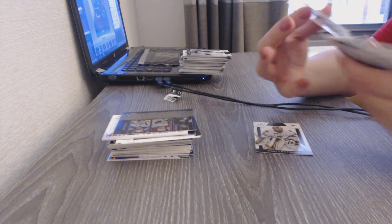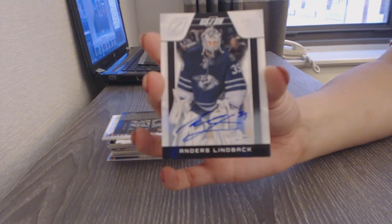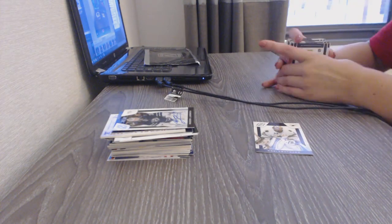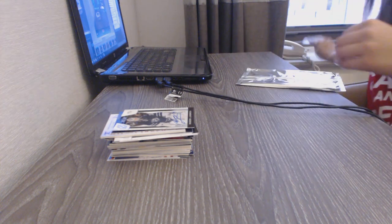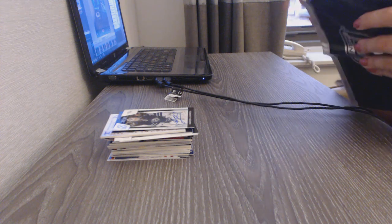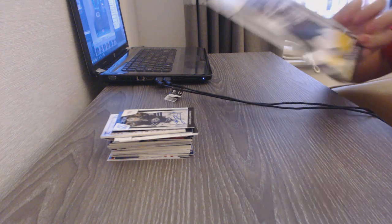And an autograph for the Nashville Predators of Anders Lindback. I think I already got that one. Now you have two. All right, let's see what's in the extra little thingy. I'm not a fan of these, to be honest. Yep, not very fun.